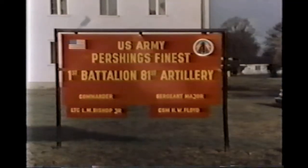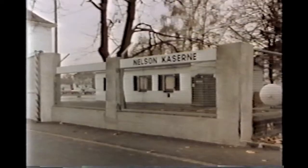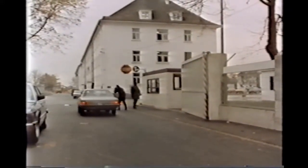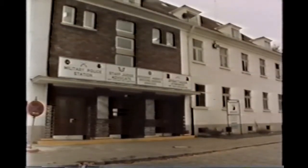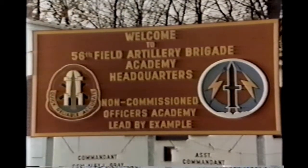Wiley Barracks is the home of the 1st Battalion, 81st Field Artillery, one of three Pershing battalions in Germany. In nearby Nelson Barracks are two more battalions of the 56th Field Artillery Brigade, the 55th Maintenance Battalion, and the 2nd Battalion, 4th Infantry. Also found in Nelson Barracks is the brigade's NCO Academy.